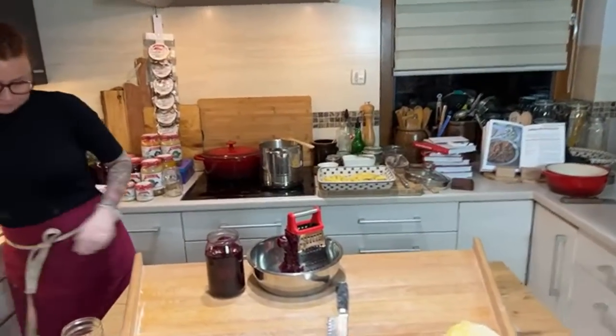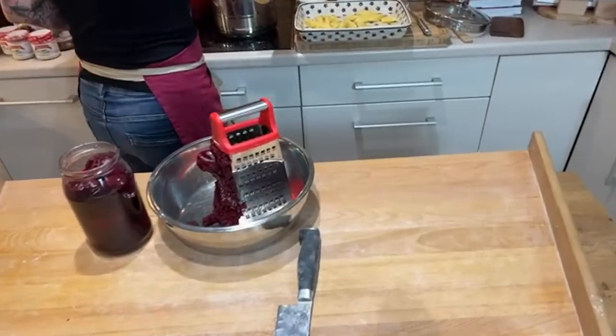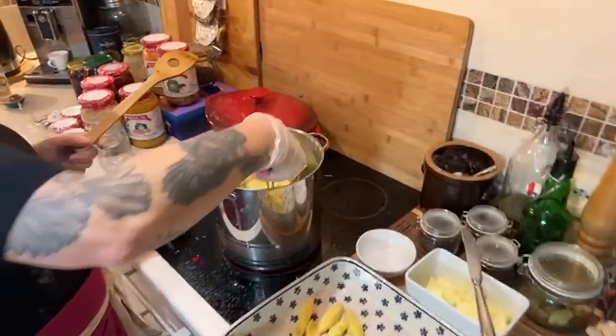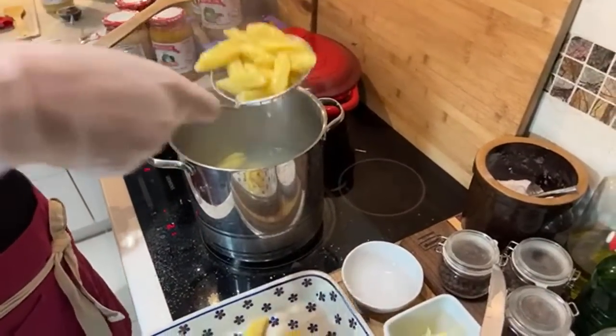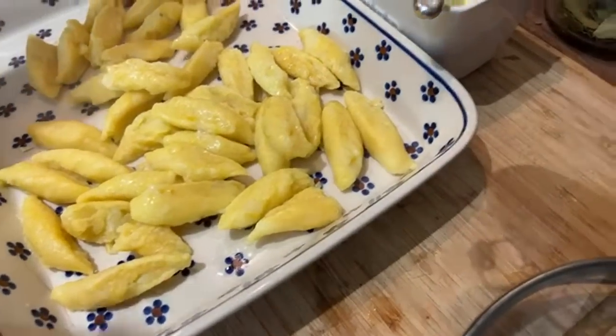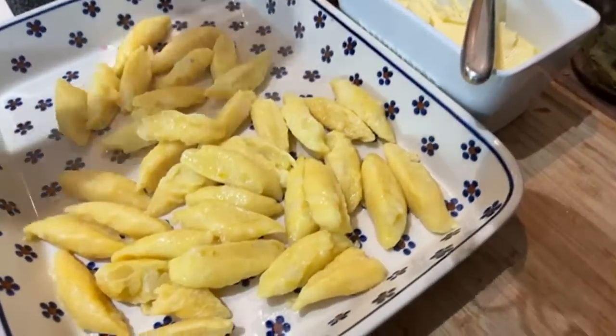Somebody asked if these will stain the board. Yes, they will. That's how you know you're cooking real good, is because everything is stained. Oh yeah, they will definitely stain the board. I'll try not to make it that way. There we go, these held up. Ow, hot.